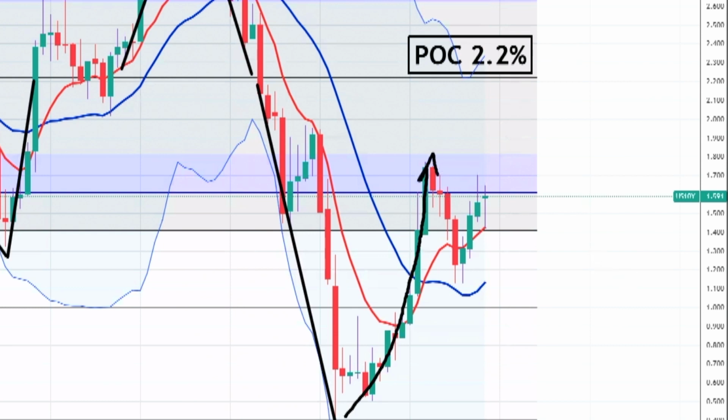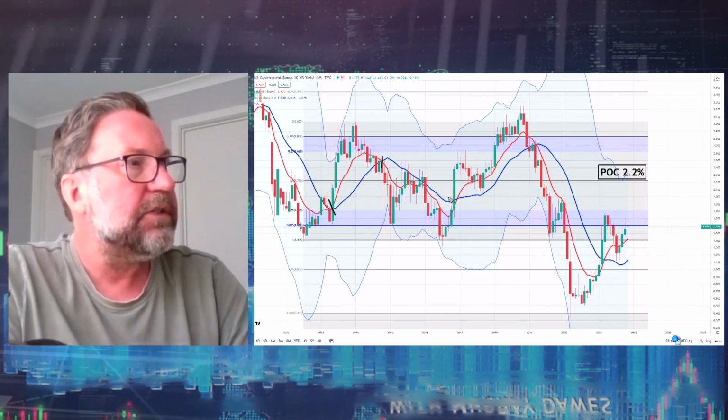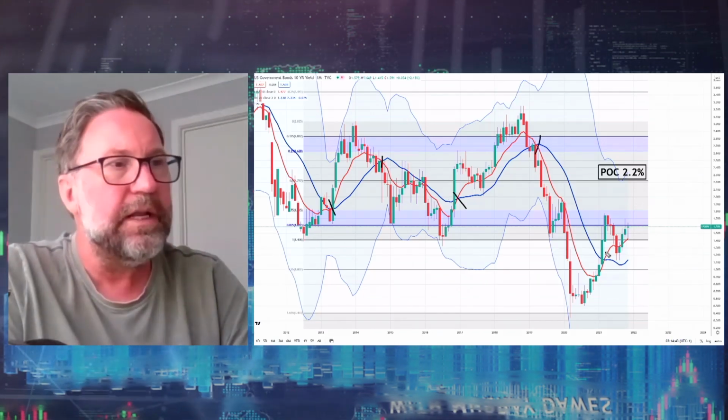And the next thing I want to point out for you is the fact that the 10-month exponential has crossed above the 20-month simple. So that long-term trend has shifted for me on those yields. You can see over the last 10 years or so, it's been a pretty good indicator, hasn't it?